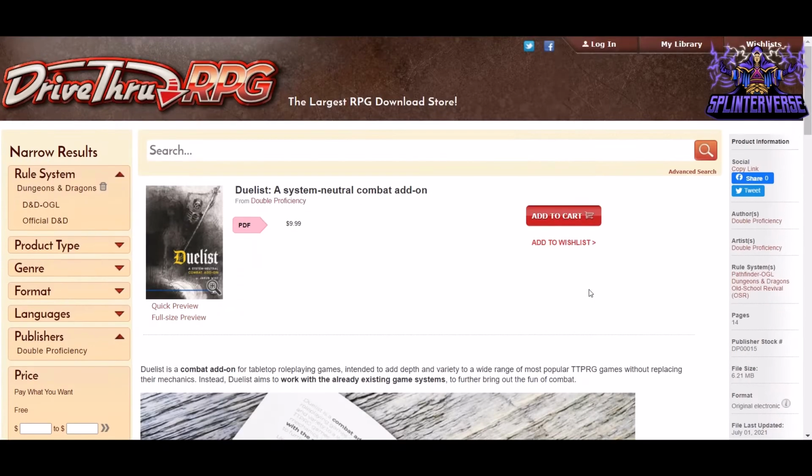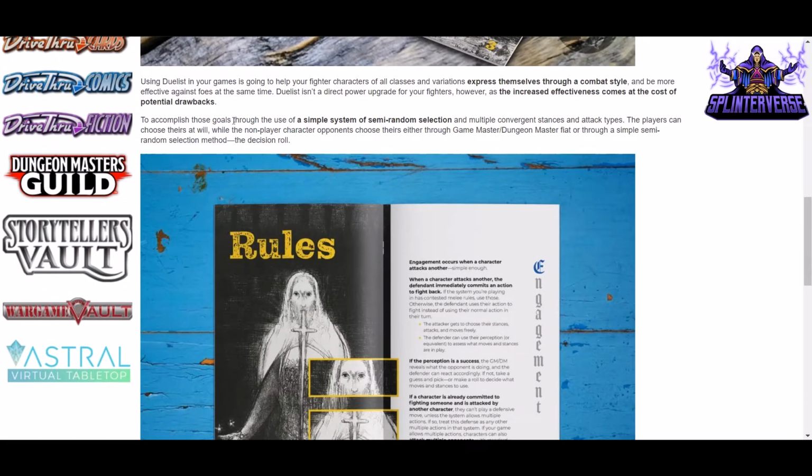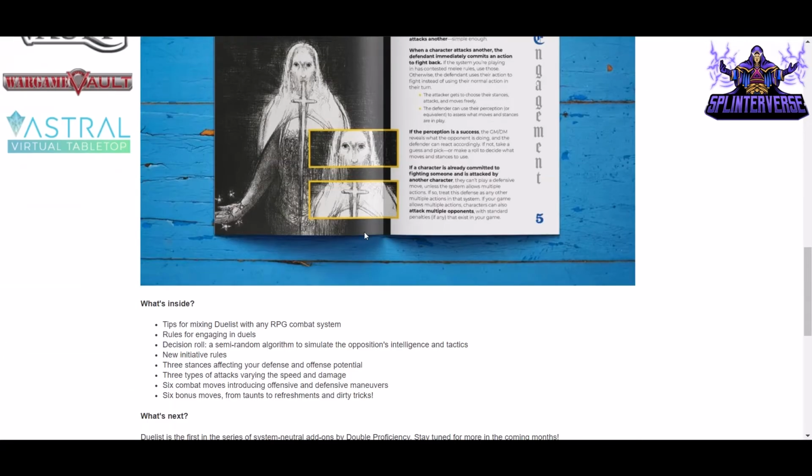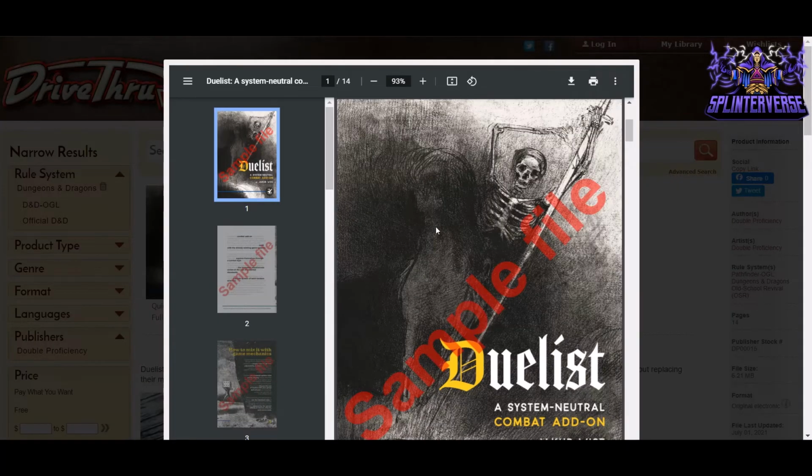So very cool. I like double proficiency, and I feel like they too are trying to do things that have an impact. So I always appreciate that, because that's one of the things I'm trying to do with my publishing. So take a look. Like I said, the art looks really cool. Let's see what it looks like inside here.